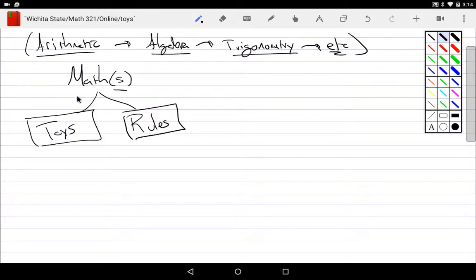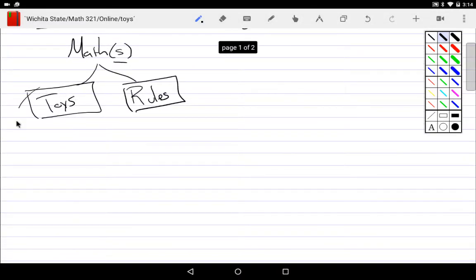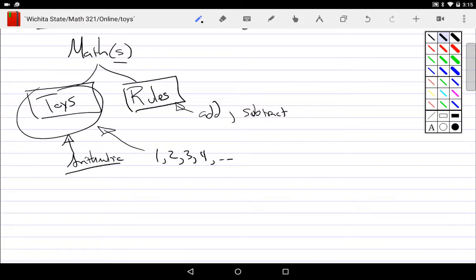In arithmetic, the toys are this idea of quantities. If we have arithmetic, we do things like 1, 2, 3, let's say we only do the counting numbers. So I have 1 apple, 2 apples, 3 apples, which made sense when I was working with my son. The toys are just quantities of things. The rules were things like, add and you get more, subtract, right? You had 5, you take away 3, how many do you have left? And so we go through these processes of working with these objects.